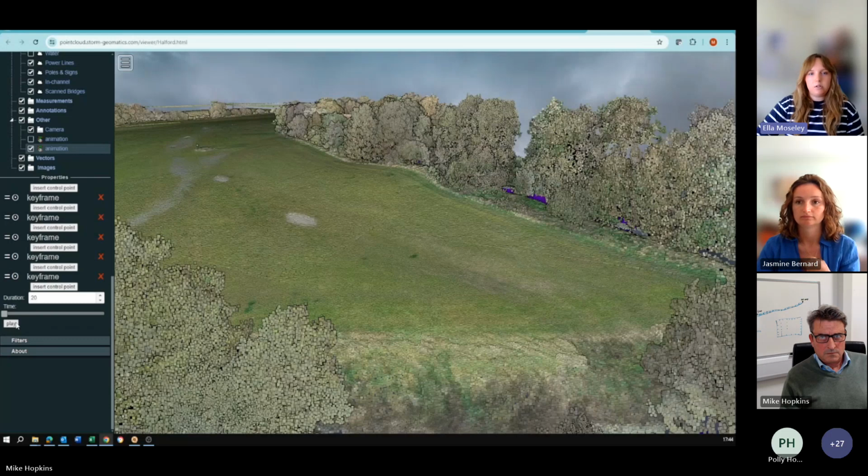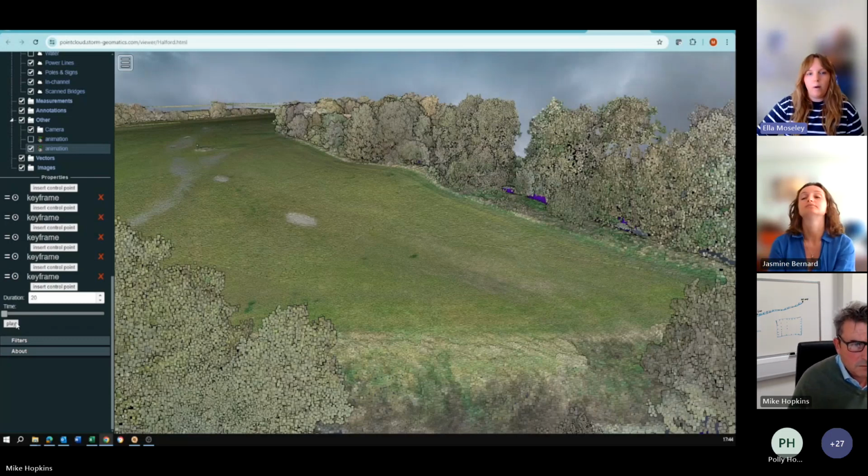So Mike, I touched on how through site survey and use of the digital twin, we can improve the way in which we monitor sites and support land managers in adapting their management where necessary. Could you briefly talk us through this clip that we're about to see and explain how a model such as this can actually show that change and what its capabilities are in terms of long-term BNG?